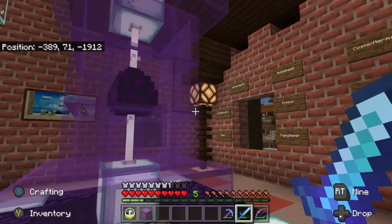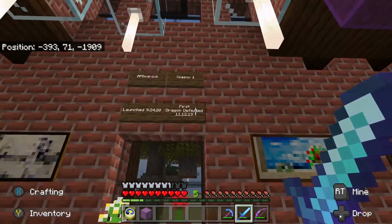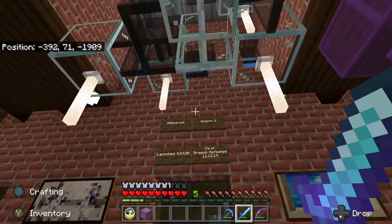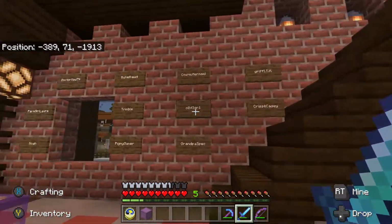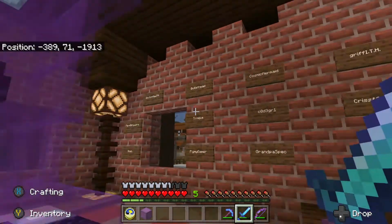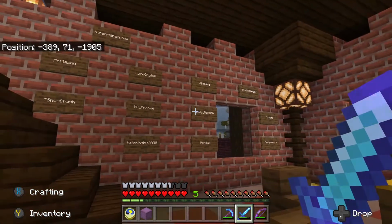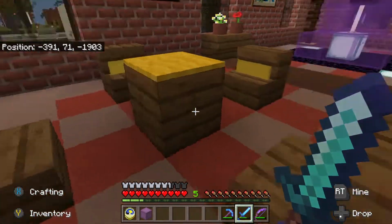So when we went to the dragon fight, this is the dragon egg. And then over here, it tells you when we launched, so September 24th. And then when we did our first dragon fight, which was November 12th. And it tells you AP Bedrock Season 1. So this is cute. Ooh, and then all the names of people. We've had other people join the server since then. So I'm not sure if all of their names are up here, but this is definitely the majority of them, at least. I'm not sure if we have any more.